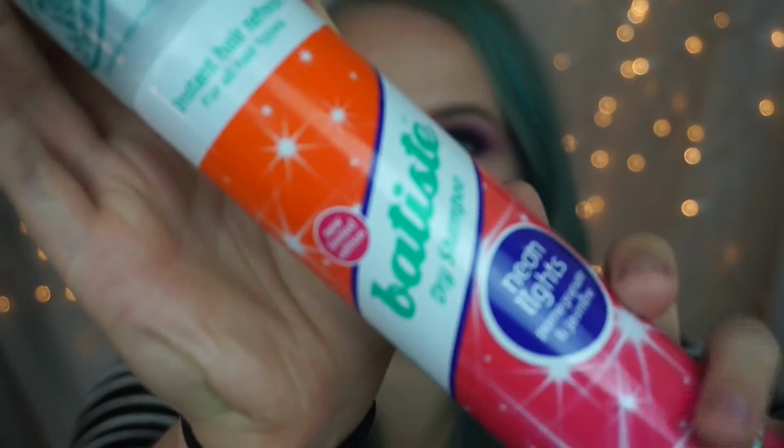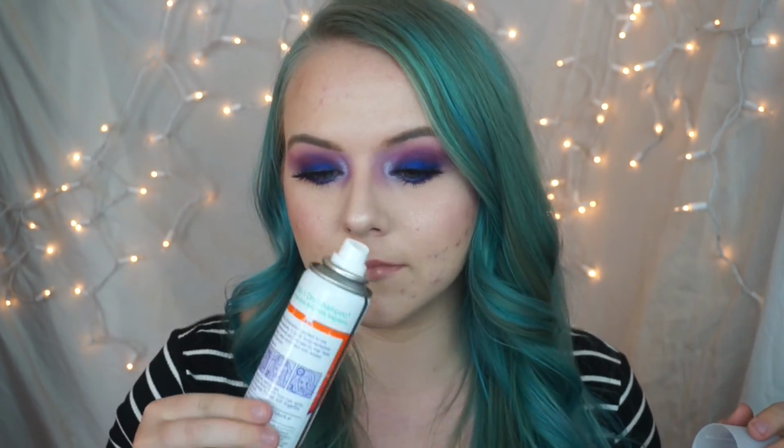The first is this Batiste dry shampoo in Neon Lights. Batiste dry shampoo doesn't change. It's the same formulation that they always have, they just have different scents. This one's called Neon Lights. It's pomegranate and jasmine, and you guys, this smells so good. Run to your nearest Ulta and buy some up because I think it's only here for the summertime. I actually need to buy some more because I really love this scent. I usually get either the original or the wild, but I love this one. We'll definitely repurchase.